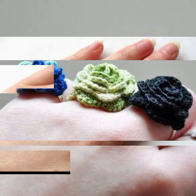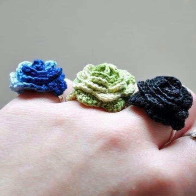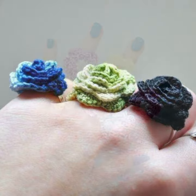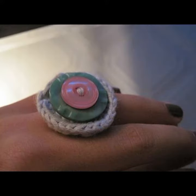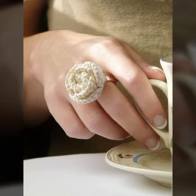I am back again with the most stylish, most demanding collection of beautiful and trendy women crochet hand ring designs, stylish ring designs, beautiful ideas, stylish color combination contrasts, light and dark colors, beautiful colors, stylish colors.